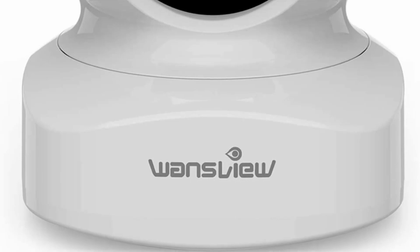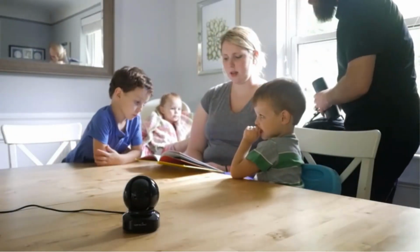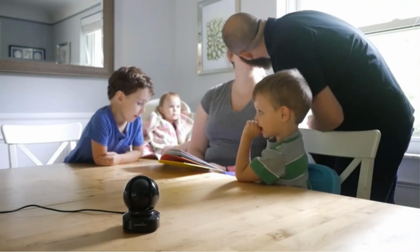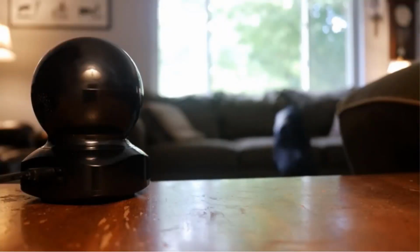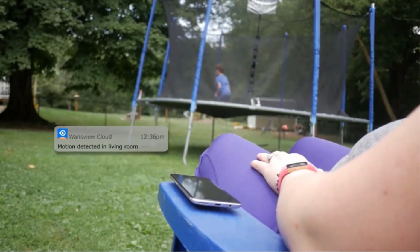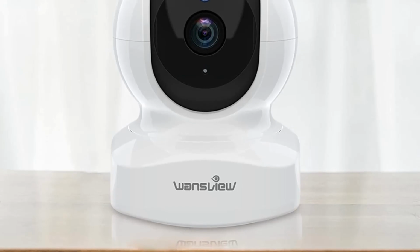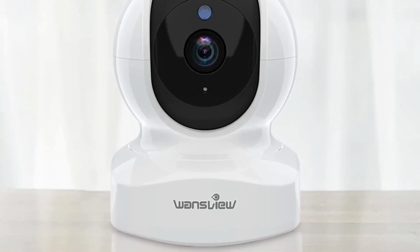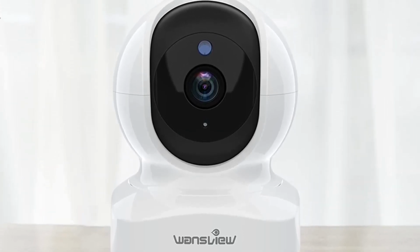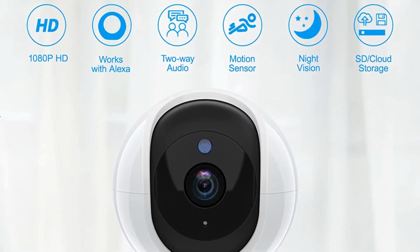The camera works with Alexa. Request Alexa to show you your front door, bedroom, or anywhere else in your house. With a built-in motion sensor, the Wansview Q5 indoor security camera uses infrared motion detection to determine if someone enters or leaves your property. When someone enters the property, a vibration tone is emitted, and upon the subject's authorization, a live image is displayed on screen.